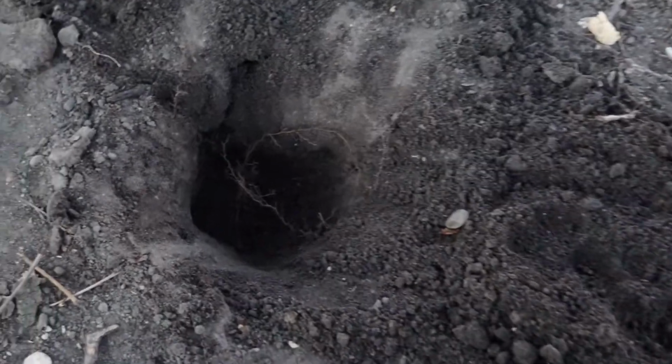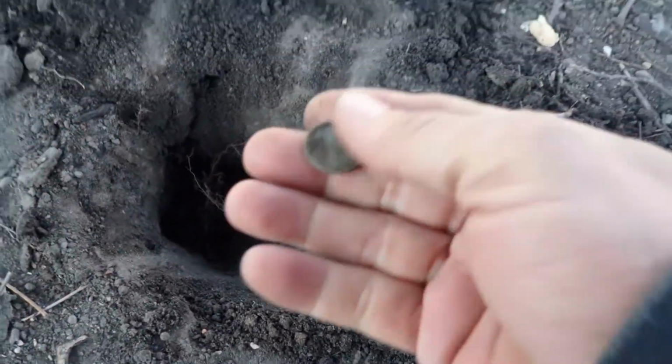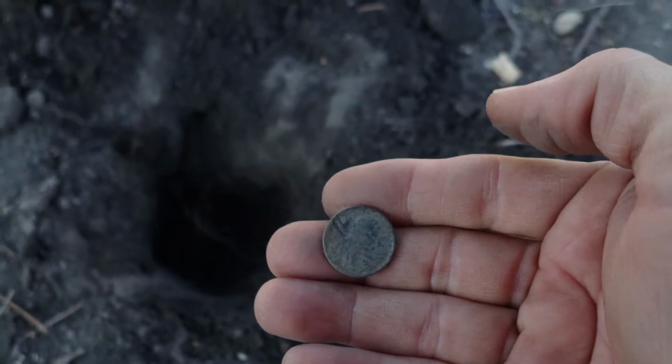Okay, people, about 8 inches. It's another wheaty by this tree.